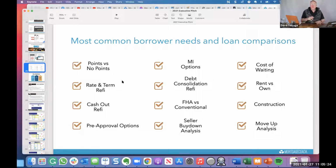Move up. How do you talk to a move-up buyer and get them to say, you know what? I don't want to refi, I want to move up. Or I want to take cash out for a home improvement loan. Or I want to take cash out for debt consolidation. You need to know how to do that. And then, of course, rate and term refis. If you don't know how to do Mortgage Coach, making rate and term refis easy, Brian will cover that. So with that said, Brian, I'll jump in and out during this call, but let's push the poll.